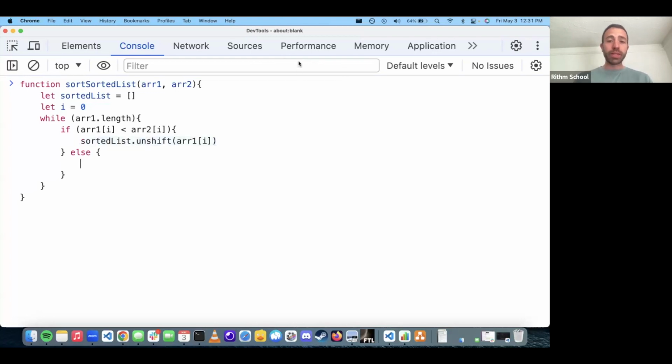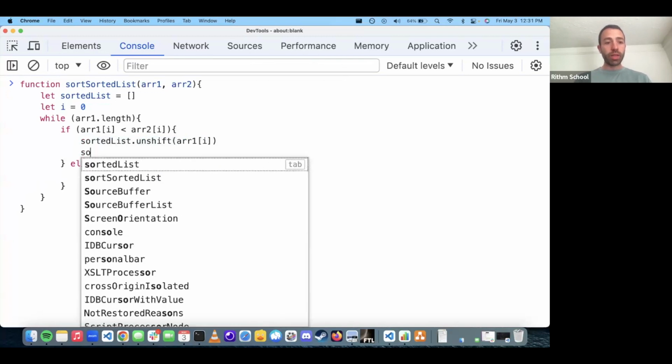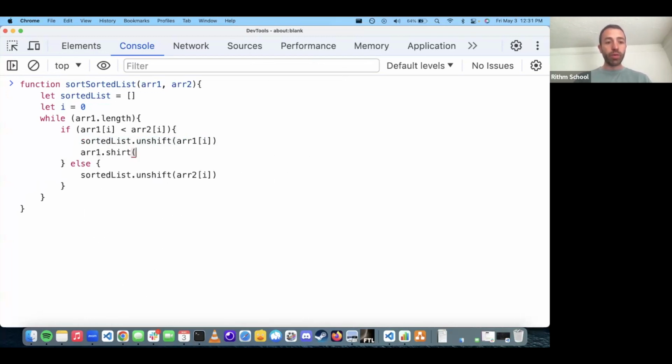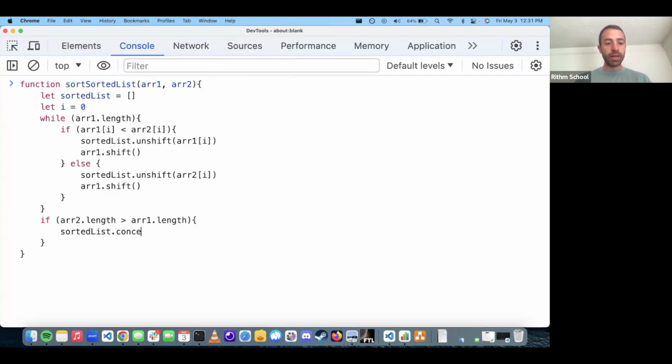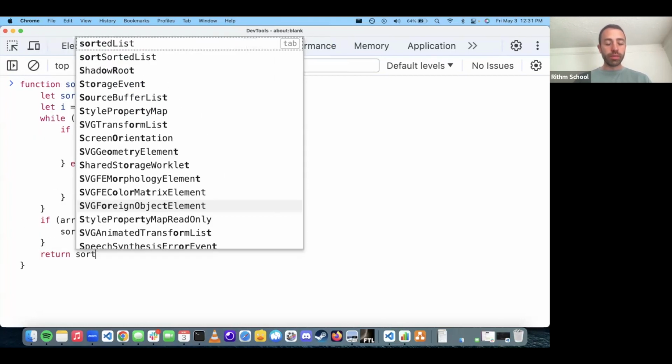There's still some issues, and then I could say, oh, and if that's not the case, then let's go add array 2 at i, and then we'll remove that. So we'll take array i and remove the first thing, and then we'll go ahead and remove this thing. And then, okay, so I'm going to loop over the entire array. And then at the end, I'll just check if array2.length is greater than array1.length, then we'll take the sorted list and concatenate array2 onto it, and then we will return the sorted list.